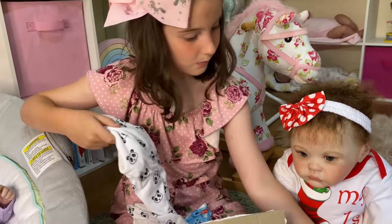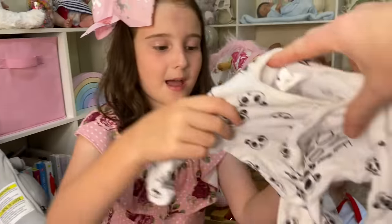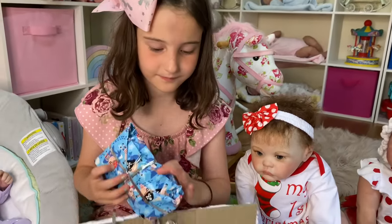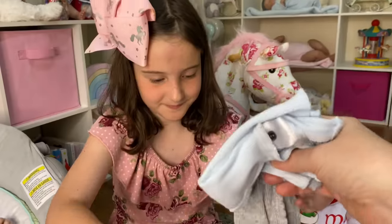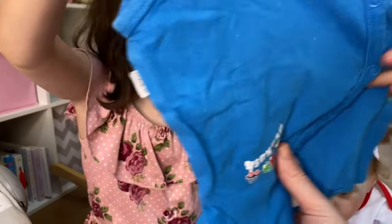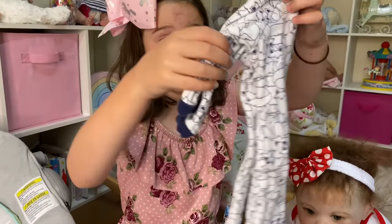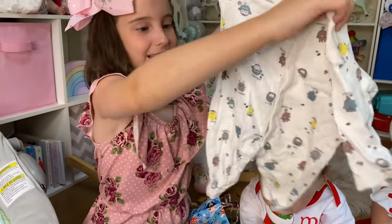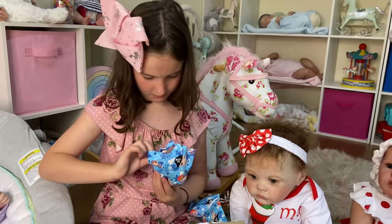Oh, what's this one? Oh, socks. Very nice. And a panda onesie. Very cute. Singlet. Oh, that's great. We always need singlets. A onesie. Very cute. It's a onesie again. Oh, that's a nice one. It's got foxes. It's another onesie. Oh, that's sweet too, isn't it?